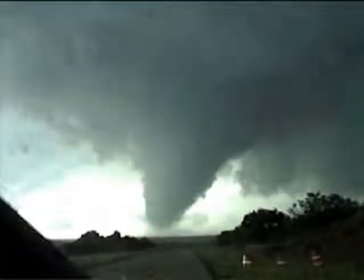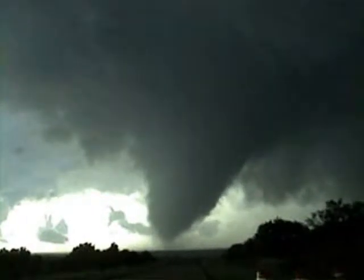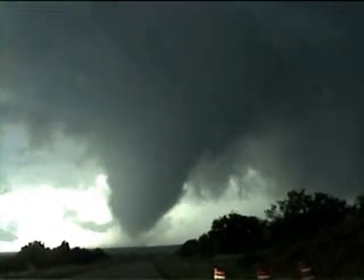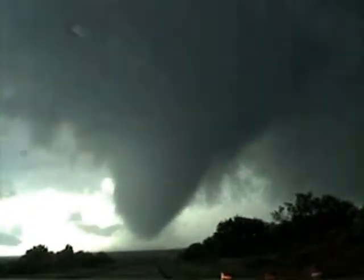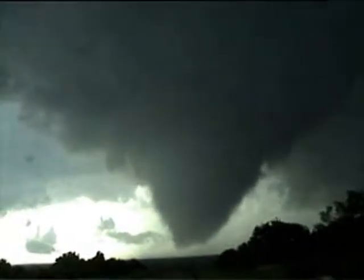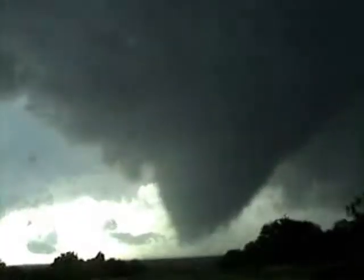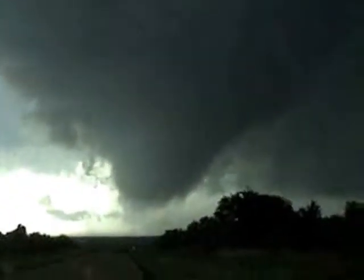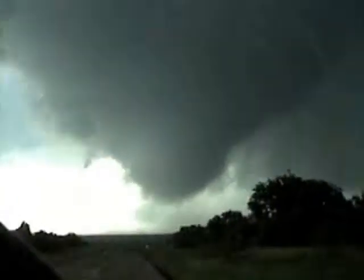Number five. Wedge. There's the tornado. Is that a wedge? That is a wedge. Can you take a picture of that? Just hold that down. Just press the button. Just tap it. There you go, guys. Woo! Rotation tightening. Look how close that is. Okay, it is directly overhead. Approaching a strong... It's directly overhead.